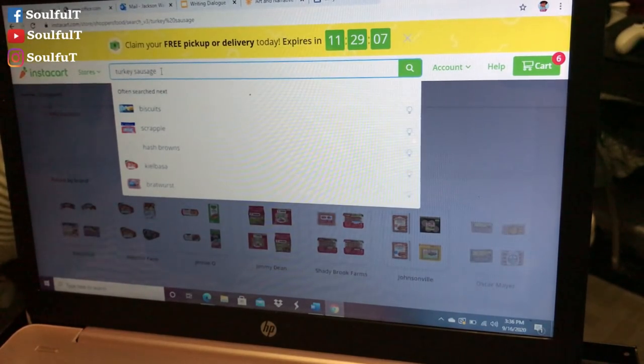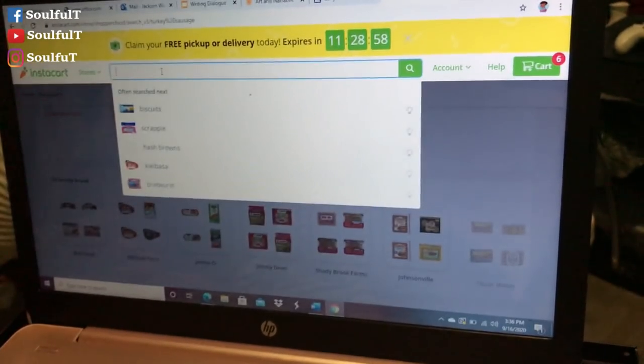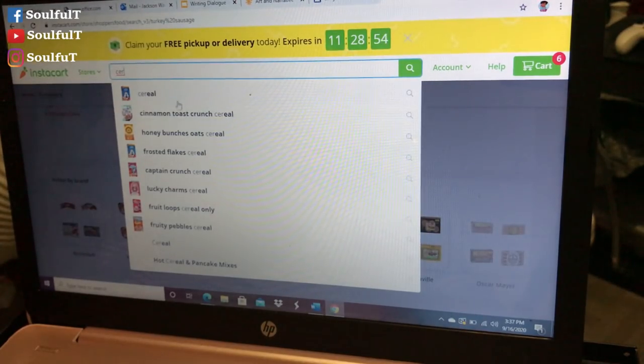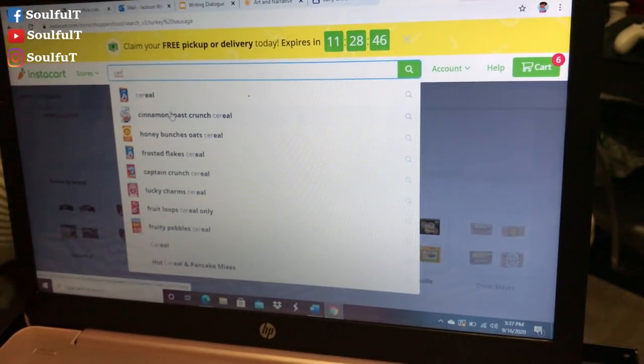Okay, so we gonna go from turkey sausages to, let's see, what else do I need? Oh, what does grandbaby want for cereal, Joshua? What type of cereal she wants? Cinnamon Toast Crunch, right? Well, yeah, can you go to cereal? Okay, we got granddaughter wants some cereal. She says Cinnamon Toast Crunch.